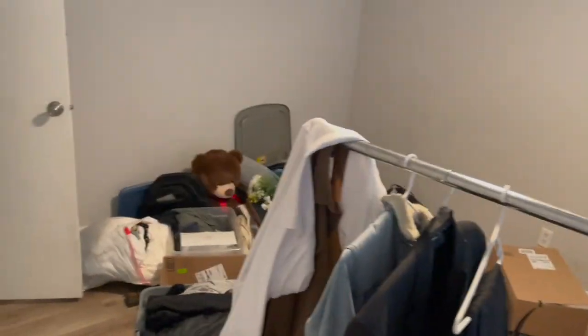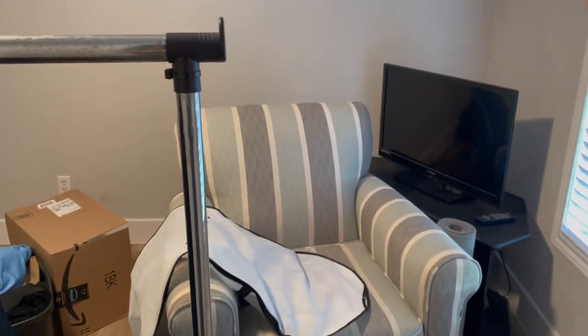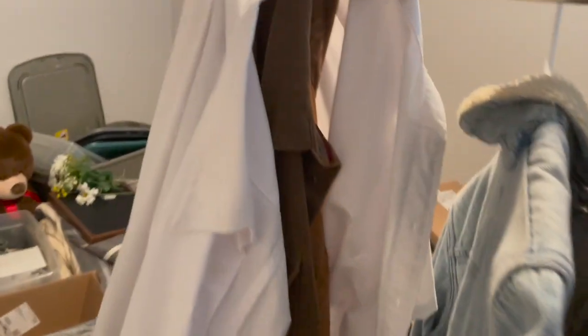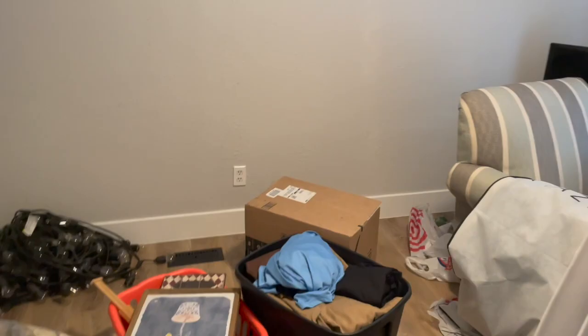So anyways, here's the other overview of the room. So just a hot mess. So goal today is to tackle this. I'd love to be able to make this a workout room again. It used to be that. I have a TV here, a yoga mat, and weights back there that you can't see. So that's my goal for today. So let's get into it.